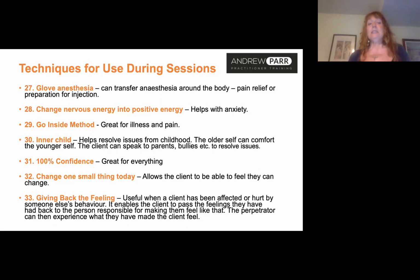And then finally, giving back the feeling, really, really useful, as you know. I think you've all used that now. If somebody's been hurt, they've been upset, they've been angered, whatever it is, giving them the chance to give those feelings back to the person that gave them to them. Particularly useful when you've got somebody who's been carrying somebody else's feelings for many years. It might even be a fear that just isn't that client's fear, that they've been carrying on behalf of somebody else, their perpetrator, if you like. The whole idea behind that is to give back that feeling so they understand how they feel.